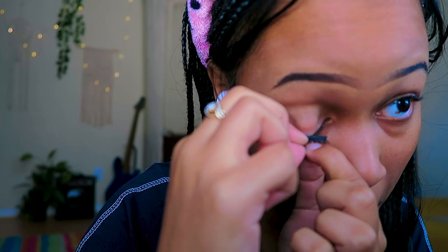Y'all, my eyelashes are so curly, so I literally have to pull down my whole eyelid just to put some eyelashes on. It's so difficult.